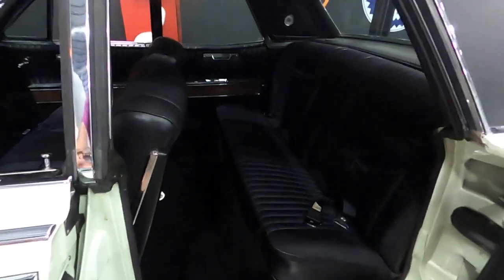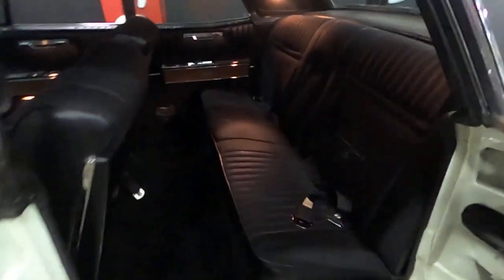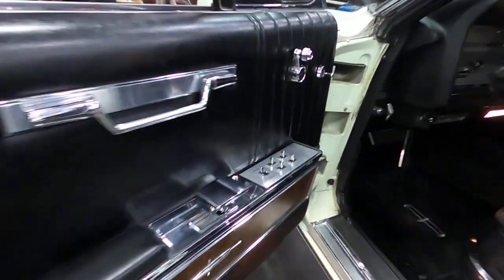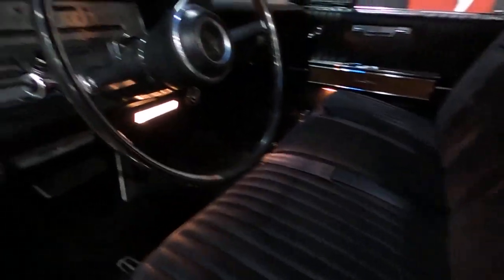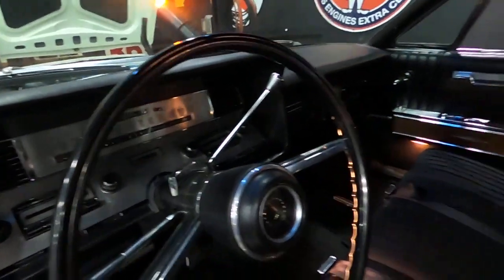Sorry, it is pretty dark. We'll take pictures outside so you'll be able to see the interior better. There you go, get some light in there. Again, very clean car. You can see power windows, power seat, everything does work. AC, AM, FM radio.